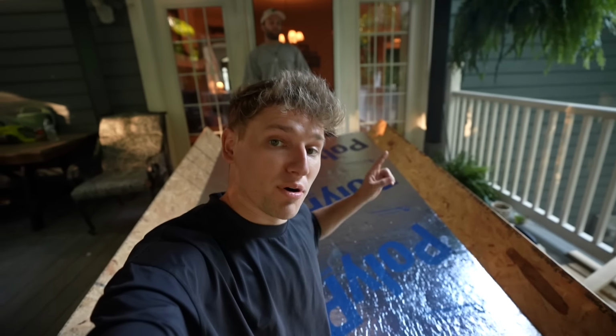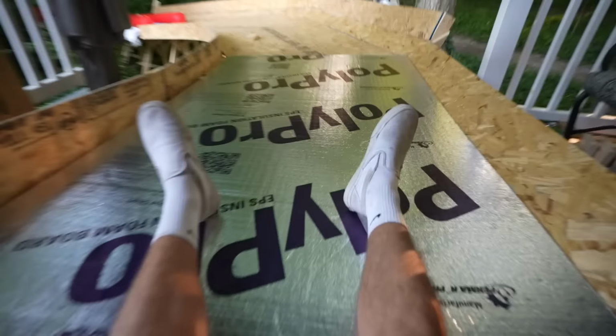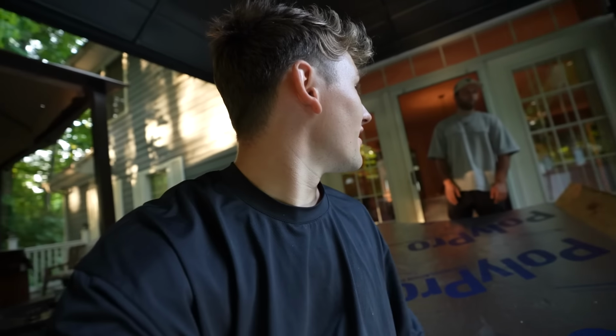Yeah, the idea is we're gonna take all this foam and put it all the way down the slip and slide. That way you don't feel any of the wood, you don't feel any of the rocks, you don't feel anything below the slip and slide when you go down it. The only problem is we only bought 2 pieces of these. So we're gonna need a lot more. You know where that means we need to go? I'll be in the car.